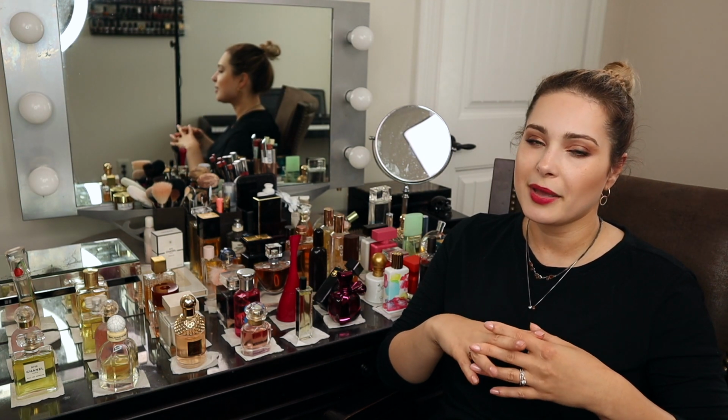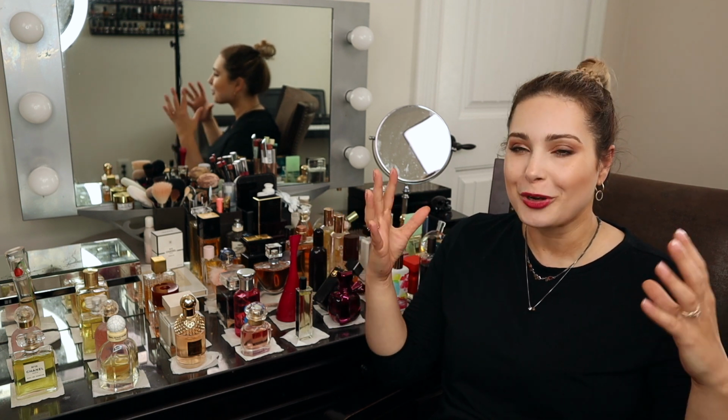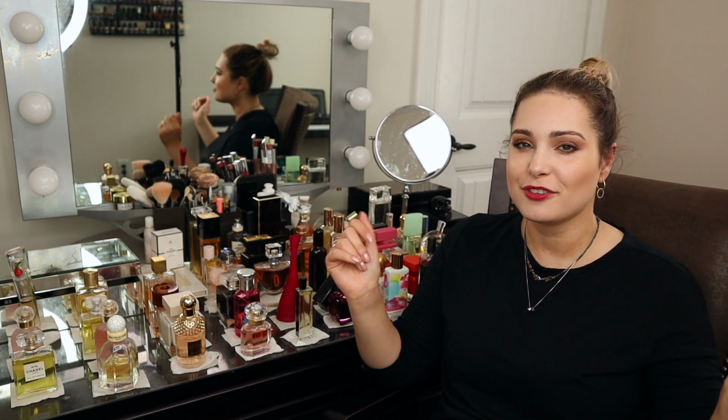Today we're going to be talking about skin scents. What do I mean by that? Every fragrance, once it's worn down and has spent a sufficient amount of time on your skin, is going to turn into a skin scent. That's what they do.